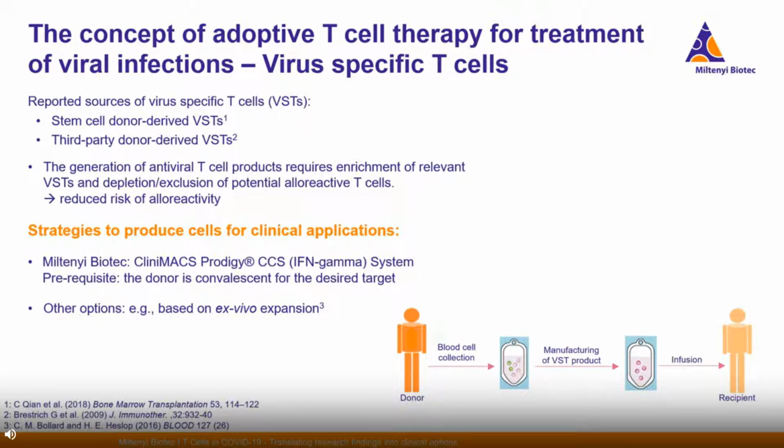Sources of virus-specific T cells may include stem cell donor-derived virus-specific T cells, as in allogeneic hematopoietic stem cell transplantation. This is the majority of cases, and there are also reports on third-party donor-derived virus-specific T cells which have been used in patients with infections after solid organ transplantation. The production of antiviral T-cell products requires the enrichment of relevant virus-specific T cells and depletion of potentially alloreactive T cells.